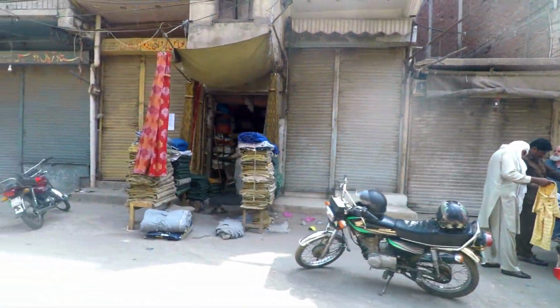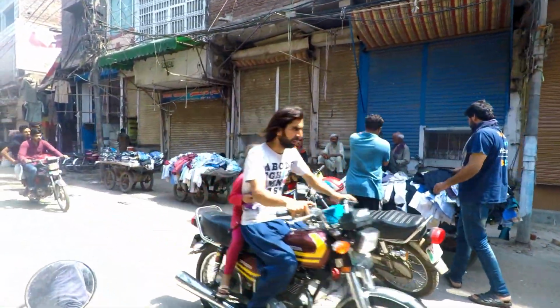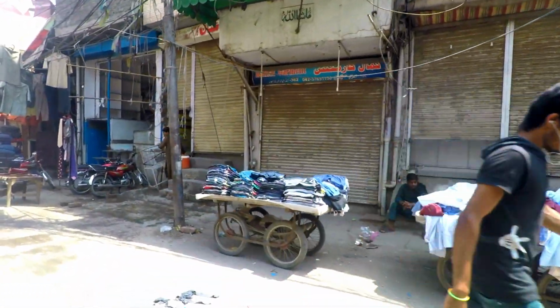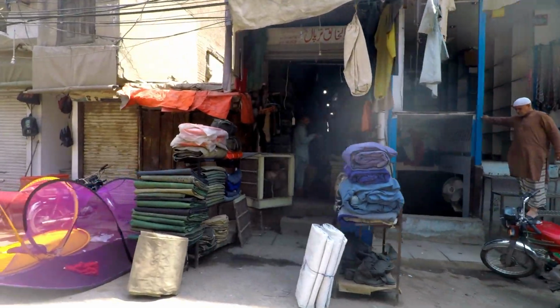Actually, these are cheap imported products here. You can find cheap imported products in this market. It's called Landa Bazaar. The German Levi's jeans can be purchased at 200 rupees.